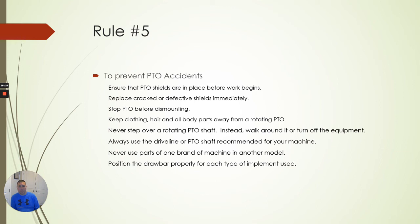A good example on that aspect is we have two tractors at the school, right? We have a New Holland and a John Deere. The New Holland is a smaller tractor, so I wouldn't take that PTO shaft and put it on the John Deere because it is going to be smaller. That tractor is smaller, with different RPMs, different torque, all those types of things. And just because the John Deere is bigger, I wouldn't put its shaft on the other thinking that way either, because it can do the reverse damage, right?